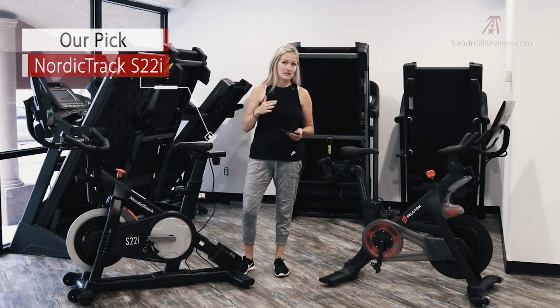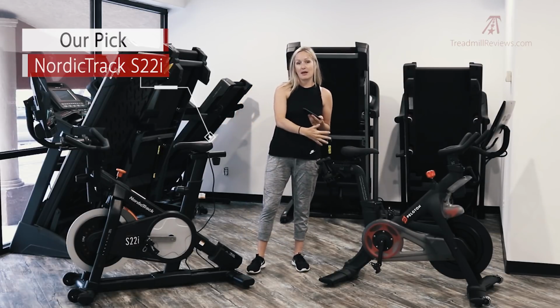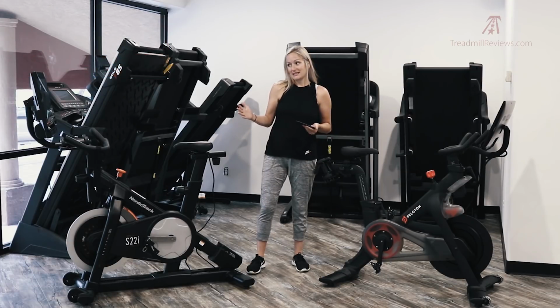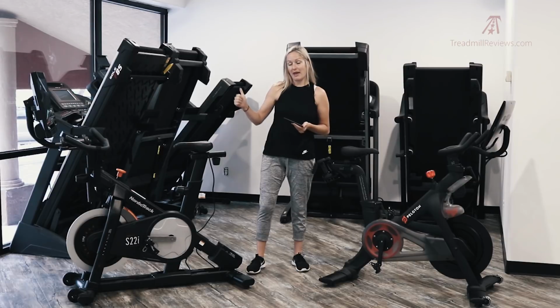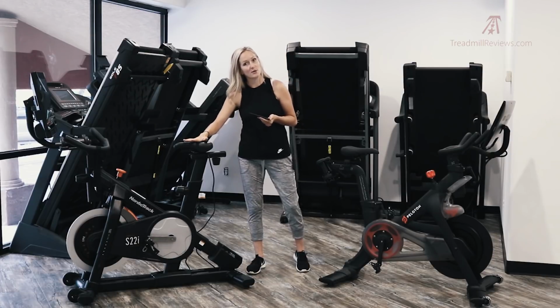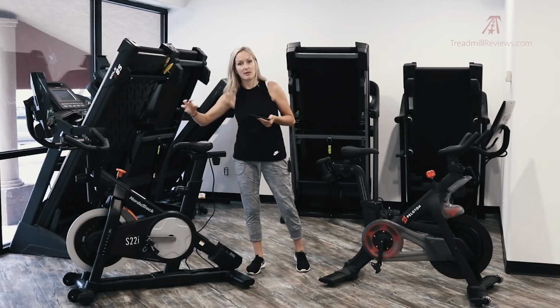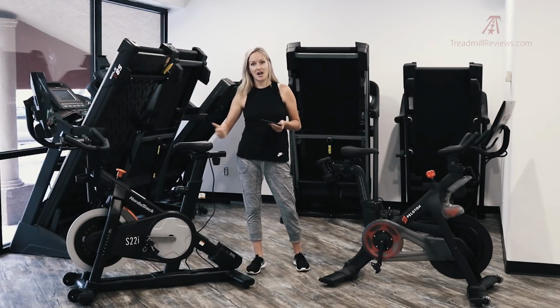But this review is going to break down why we've chosen the S22i, because it might seem shocking to some since the Peloton is so dang popular, but it basically comes down to you're paying less for the S22i. You get basically all the same things you get on the NordicTrack S22i that you get on the Peloton. Plus you get a little bit more that adds to your comfort, that adds to your workout ability. So stay tuned for the rest of this review.